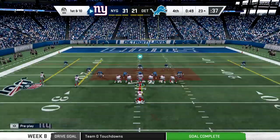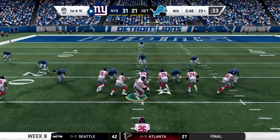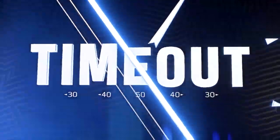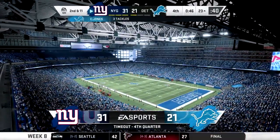And the Giants are going to take over in great field position. So with that, we can just about close the book on this one, Charles. Yeah, what's the old expression about slim and none? Well, Slim just left town on that one. They're down to none? Yes, exactly right.